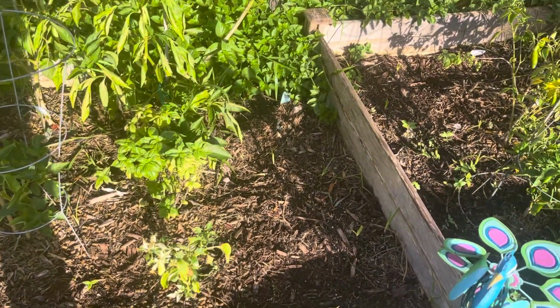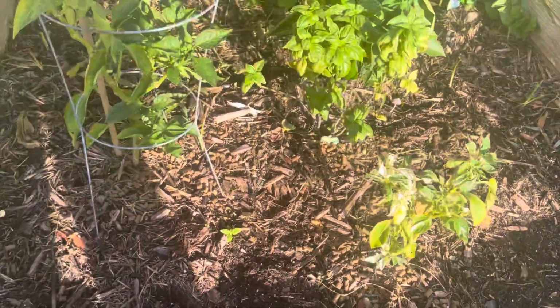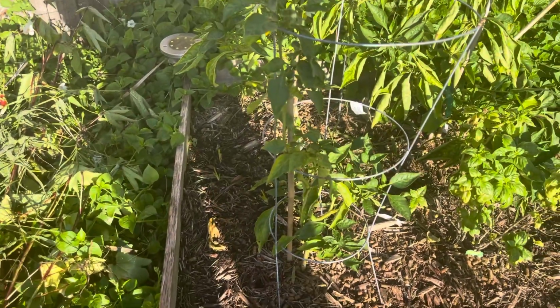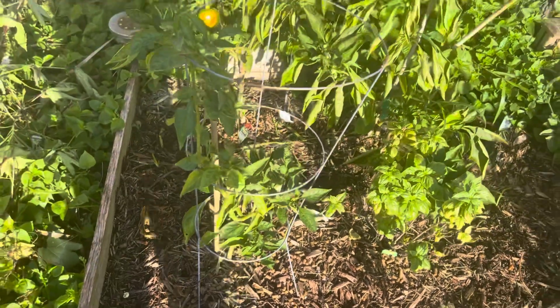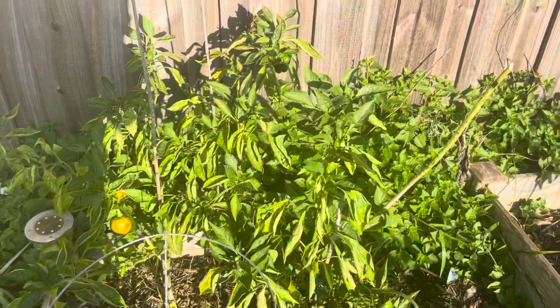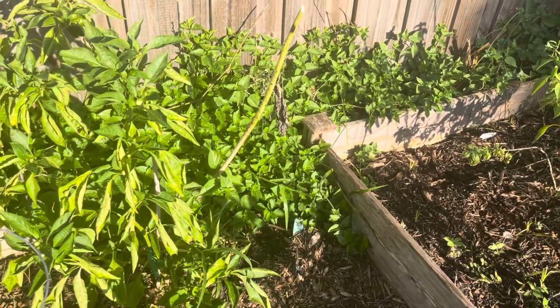Lost one of my candy cane peppers. This one's still hanging in there. That's a green bell pepper plant. Starting to get nice green growth, so it's trying to come back. And the same with my yellow and orange bell pepper. The red one completely died. Something ate it.